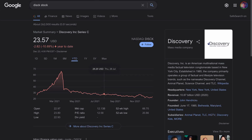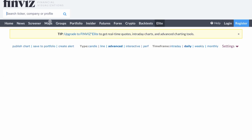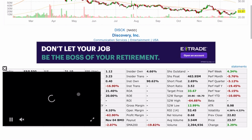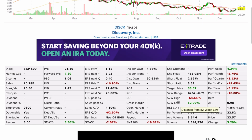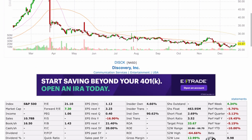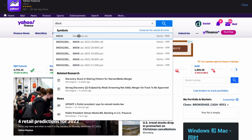But taking a quick look at FinViz, let's look at some of the fundamentals of the stock. Right now it is trading at a really low forward P/E of 7.3. The RSI is at 52, so it is slightly overbought, but that's a pretty good, healthy range. I think that's good to see. Taking a quick look at the financials of Discovery.